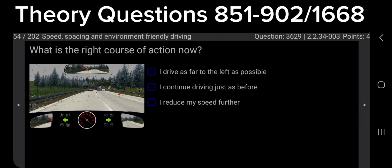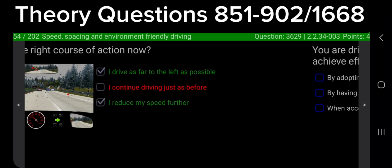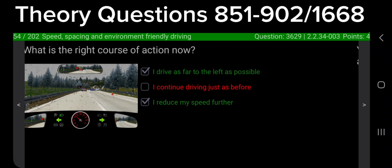I drive as far to the left as possible. I continue driving just as before. I reduce my speed further. I drive as far to the left as possible.